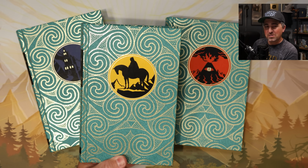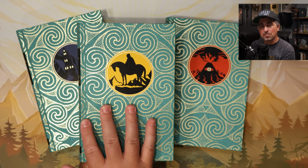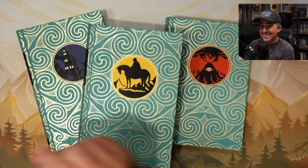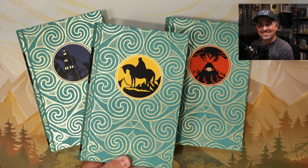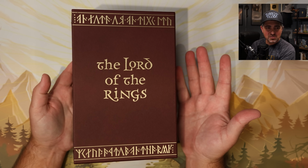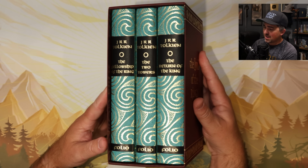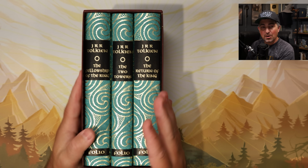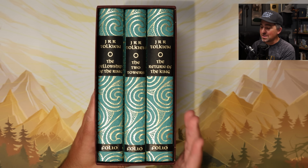Like if my grandpa was a Lord of the Rings fan and had a nice set of books to pass down to me someday, granted my grandpa was a farmer and had absolutely no time for fantasy and would probably think what I do for a living is super weird. But if he did like Lord of the Rings, these are the books that I would want him to pass down to me. But at the end of the day, there's no wrong answer when it comes to collecting Tolkien books. You gotta go with what appeals to you, what you like. For me personally, this is a set that I really, really enjoy.